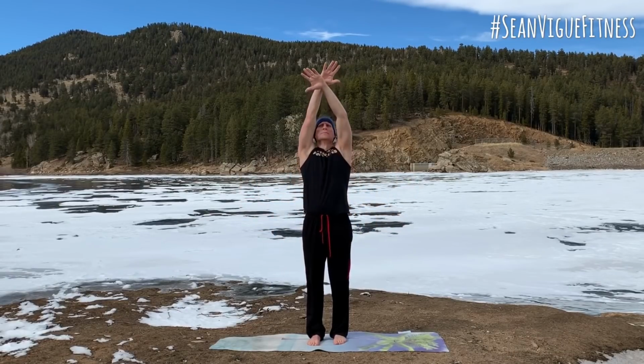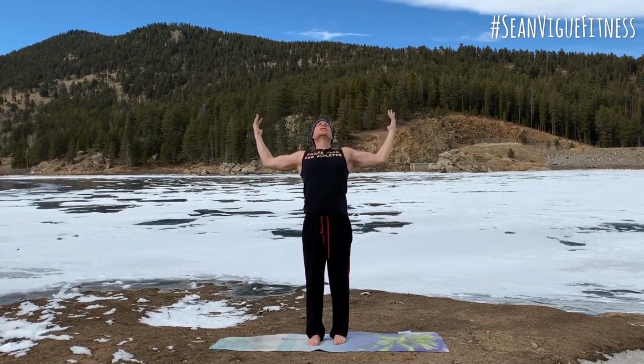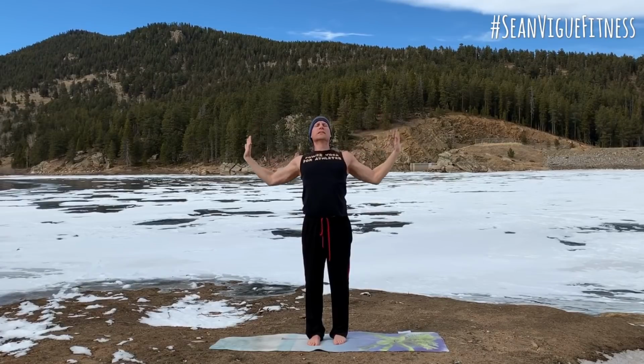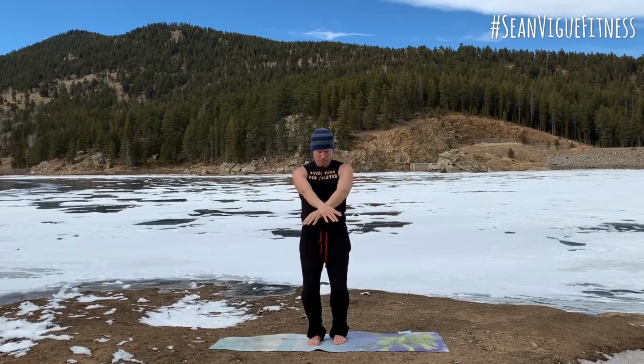I do this with my live classes all the time, this warm-up, with some variations. But the key is postural and alignment study, and then putting it into practice. Two more times. In the nose and out the nose.